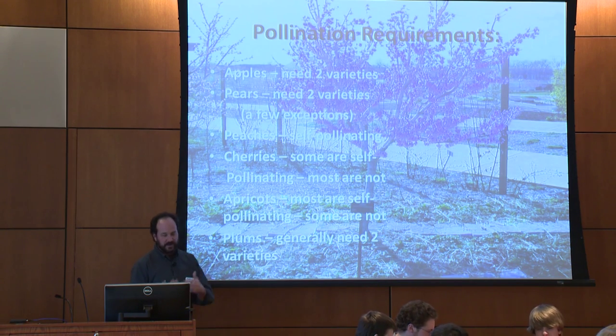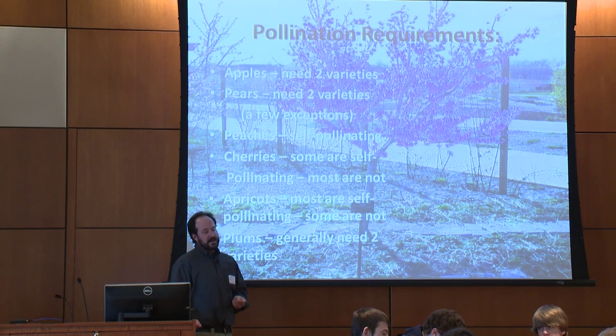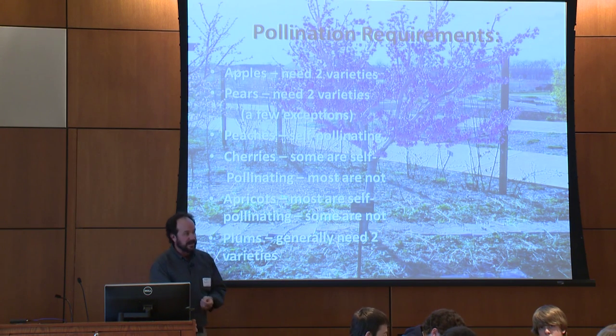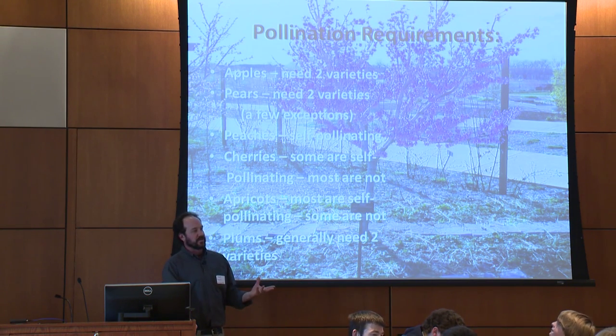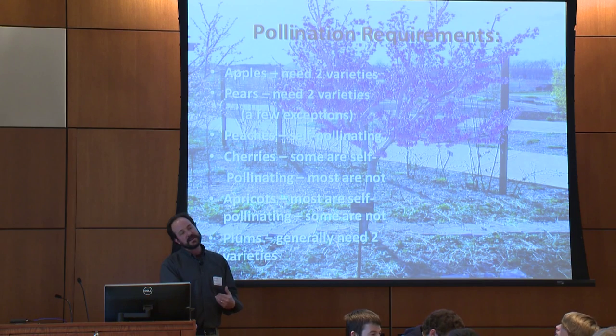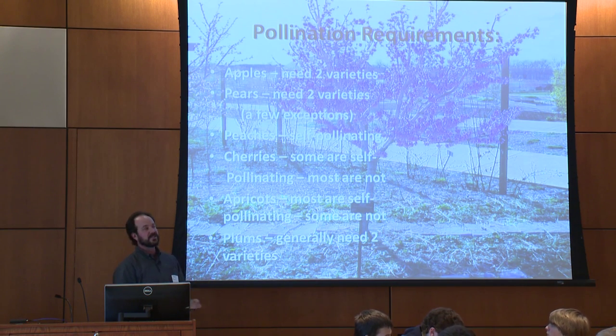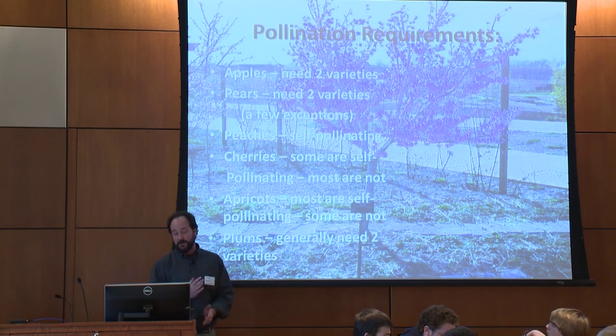Pears, two varieties, there are a few exceptions though. Peaches, self-pollinating. Cherries, depending on the variety, are self-pollinating. I like to recommend the self-pollinating ones just so you don't have to have two. So Black Gold is a wonderful sweet cherry that is self-pollinating. And Montmorency is a nice tart one.